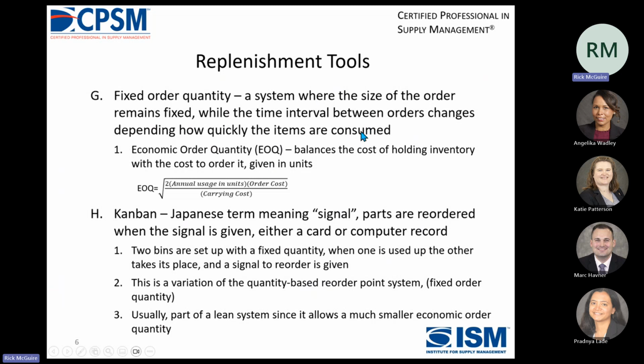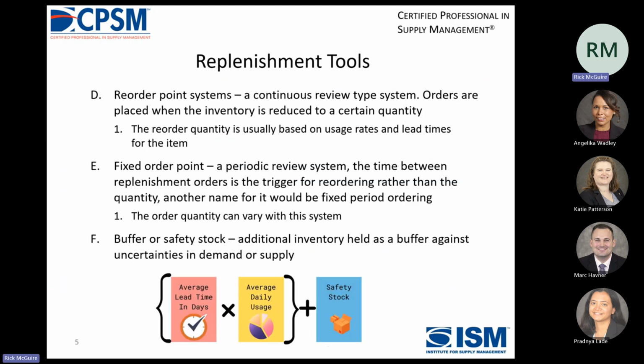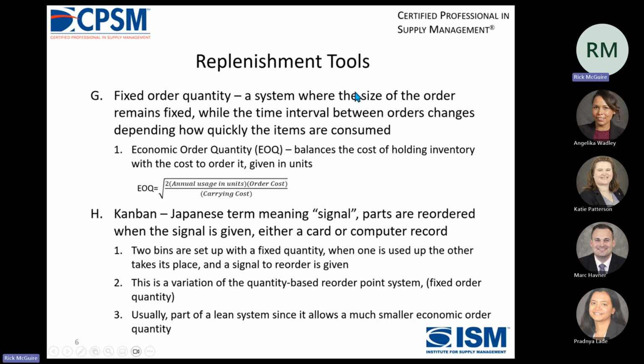Fixed order quantity. So this is similar to fixed order point, except the size of the order remains fixed, while the time interval between changes depending on how quickly the items are consumed. So you always order 100. Maybe you order it weekly, maybe you'd order it daily, it just depends. And the way that you usually find the fixed order quantity that is most advantageous in school, what they teach you is the economic order quantity or the EOQ, which I haven't really seen anybody use in actual business, but it could be if you're ordering coal or some kind of thing like that it might work.